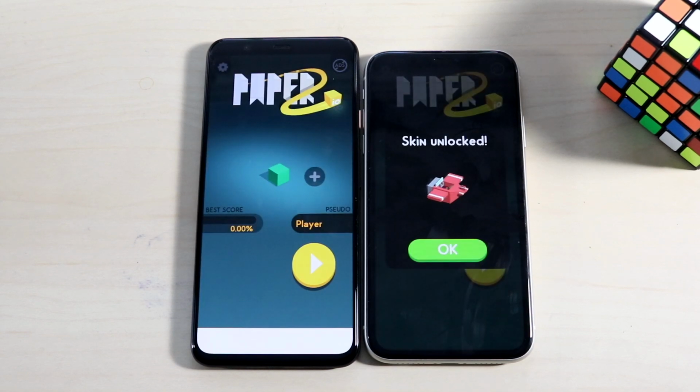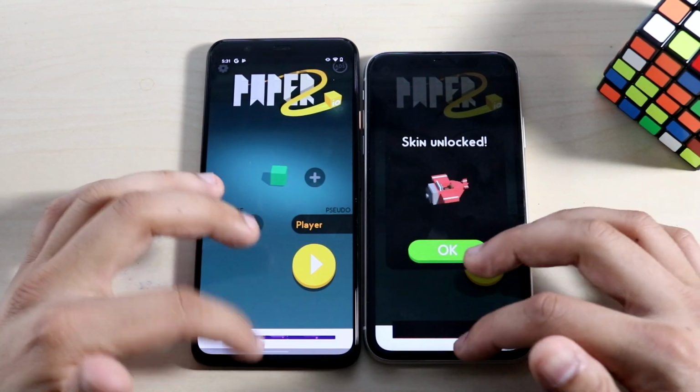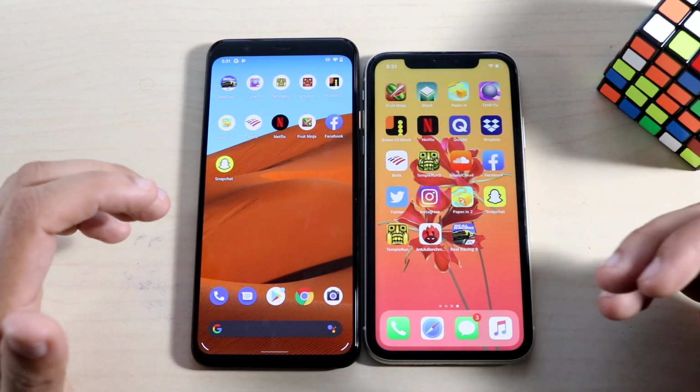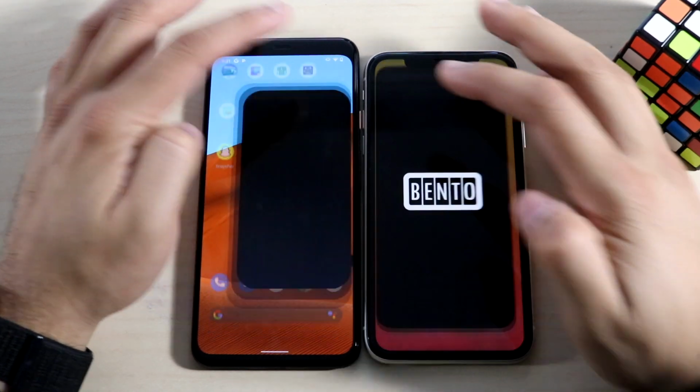And you can see the 4 XL, I think maybe it was faster. It was kind of like a tie in my opinion. That one was kind of difficult. I don't think one was way faster than the other one, but you'll be able to tell over the camera which one was the faster one. Snake versus blocks, 3, 2, 1.